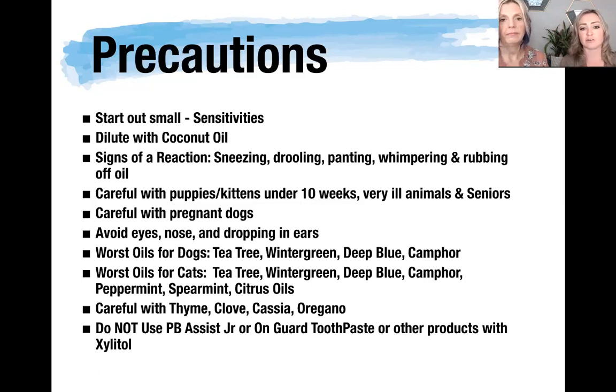The worst oils for dogs are tea tree, wintergreen, deep blue, and camphor. A lot of people have used deep blue on their pets and never had a reaction. However, it's not good for dogs. Okay. Or cats. The reason for that is that their livers don't have the same enzymes that ours do, so they're not able to metabolize it well.